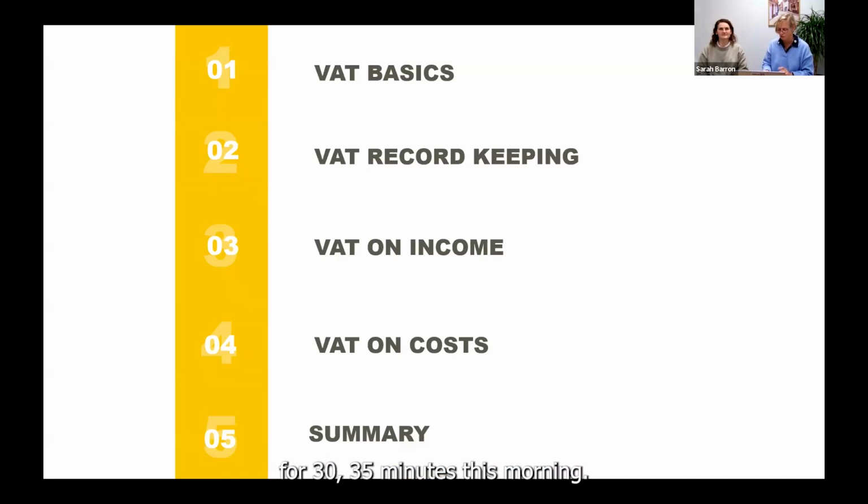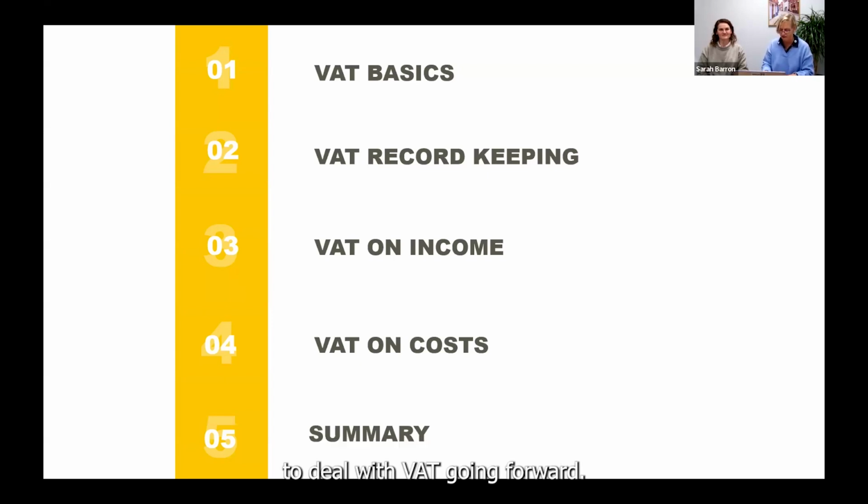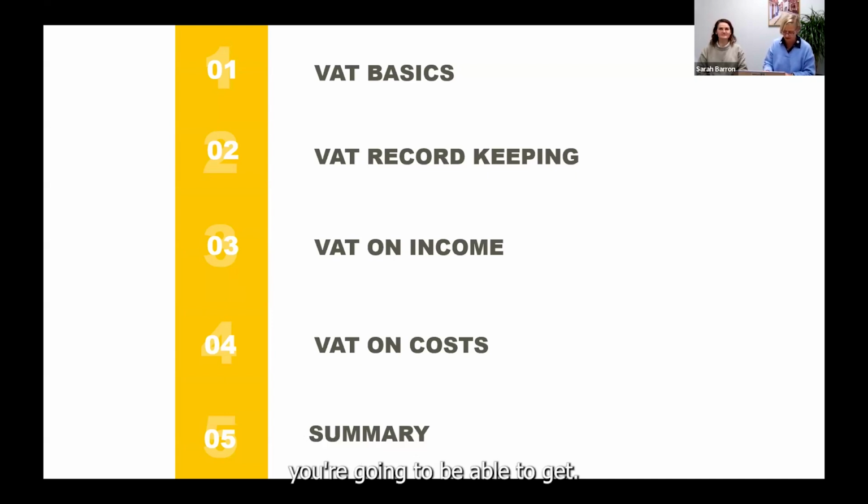So we're planning to talk for 35 minutes this morning. There's not really scope in this to go into a huge amount of detail into the minutiae of the changes and what will and will not be subject to VAT. The intention is to give you an overview of some of the terms that you might be coming across, a bit of a practical impression of how you're going to deal with VAT going forward, some invoicing considerations and what VAT recovery you're going to be able to get.